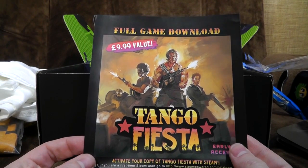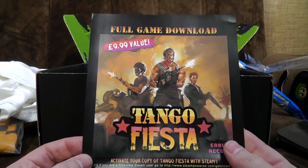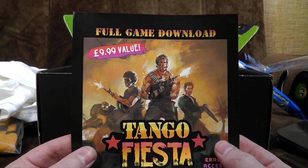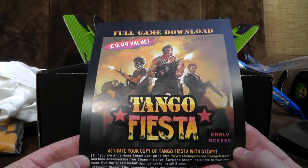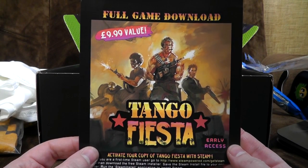This is a top-down shooter with a very sort of retro vibe to it. I don't know any more to it than that, I'm afraid. Full game download, £9.99 value. Tango Early Access. That's interesting. You wouldn't think they'd give away early access games, would you? You'd think they'd give away complete ones.